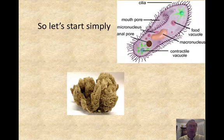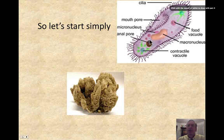So the material we really need to focus on, let's start right here. This very simple organism up here is a protist. It happens to be a paramecium. It's covered with cilia all around it. I'm going to draw your attention to this food vacuole right here.